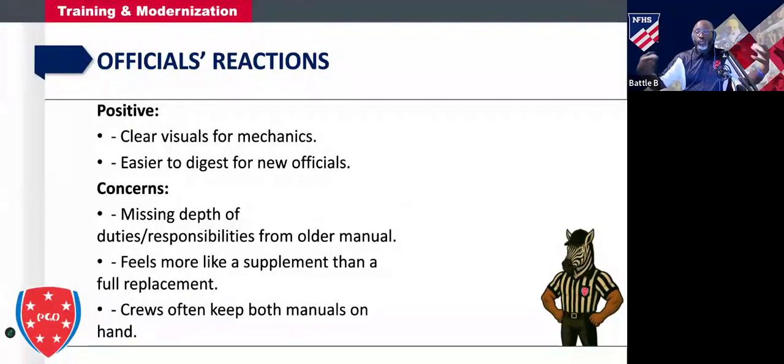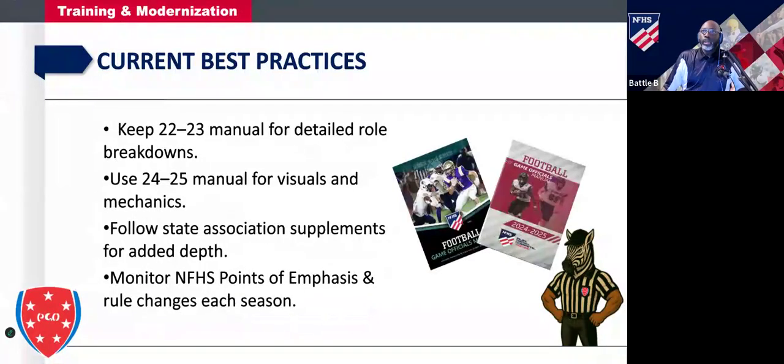And I also offer those two manuals to you. We'll see what they're going to do for the 2026. They do it every 2 years. We're going to see if they're going to go back to the old manual. Are they going to persist and do the new one? Are they going to change it up a little bit? We'll find out next year. So, best practice, keep both. So you can learn the roles and you can see the visual.